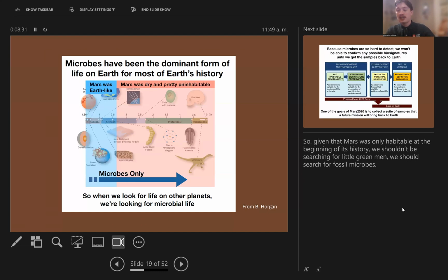So given that Mars was only habitable at the beginning of its history, in this blue column here, that tells us we shouldn't be searching for little green men or plants or animals. Probably the only complexity life could have evolved in that short time would be microbial.